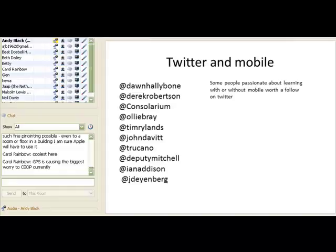Mike Trucano is on there. He's head of ICT for the World Bank, so he's not very important at all. But he's a big regular poster on mobile and education in primary and secondary in places like South Africa, Kenya, Uruguay. We've also got Jay Dayenberg, a Canadian teacher now working in Scotland, who's a big user of geocaching in primary and secondary schools. I'm hoping to persuade Jay to do us a slot later in the week on Illuminate. So there are some people there that, if you're on Twitter, it's probably worth following.